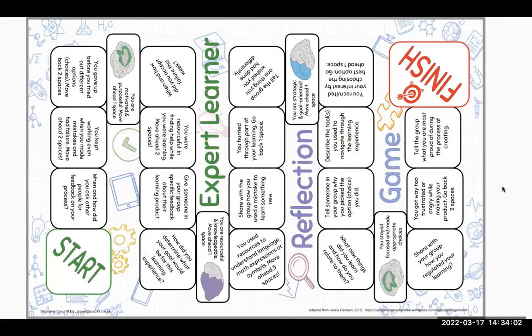Another thing that I had created was based on another board game that I had come across, and it's the Expert Learner Reflection Game. So I just created it. Where they start, they would roll a dice, and let's say they rolled a 2, they would go to start and then move 2. You kept working even when you made mistakes and had failure, move ahead 2 spaces.